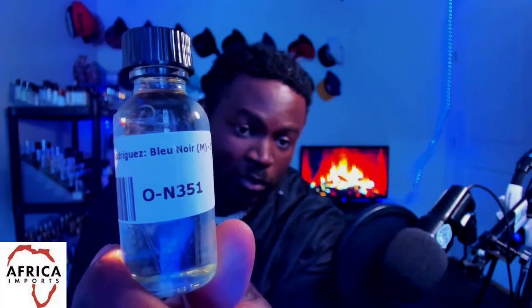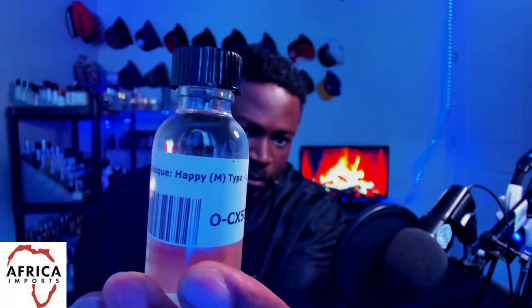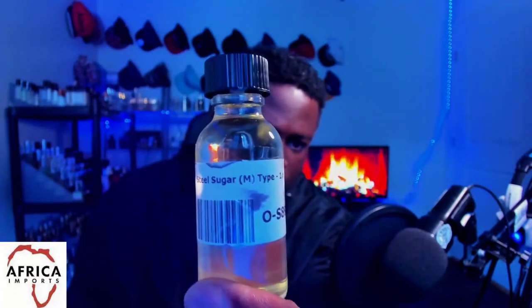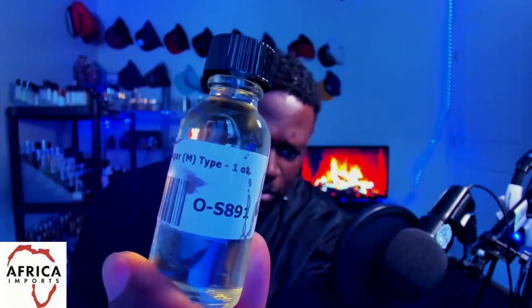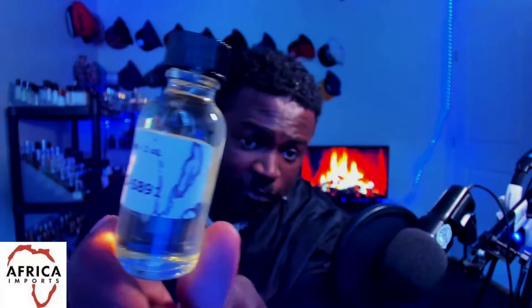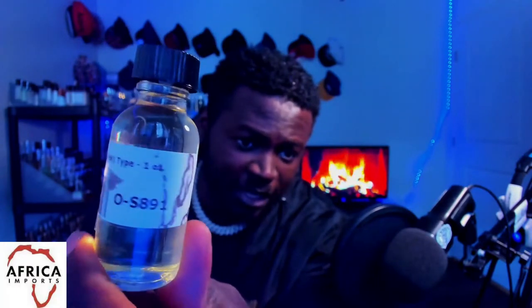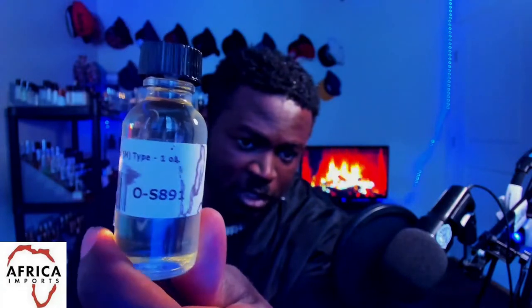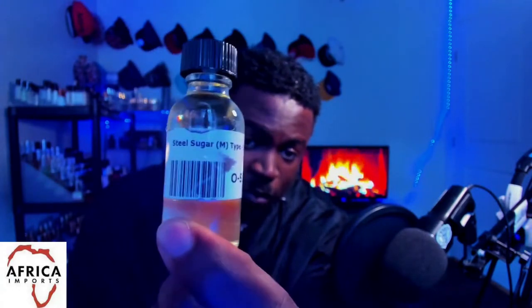The fragrances we got, of course, are Nausicaa Rodriguez, Blue Noir, Clinique Happy, YSL Y Le Parfum, as well as Steel Sugar. As you can see, there's a little bit of discoloration already on the label. This was from shipment. As soon as it arrived, it had a little bit of that on it. So that's why it's important for me to tape my labels down, so that way I can always identify what the fragrance is.